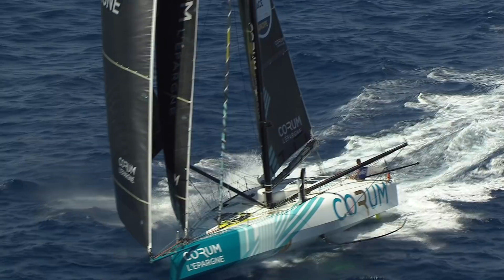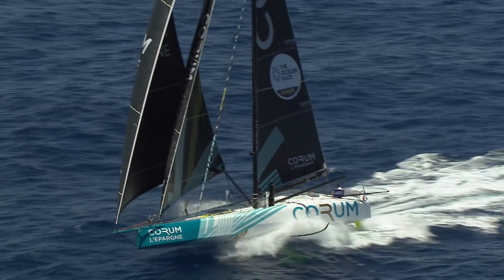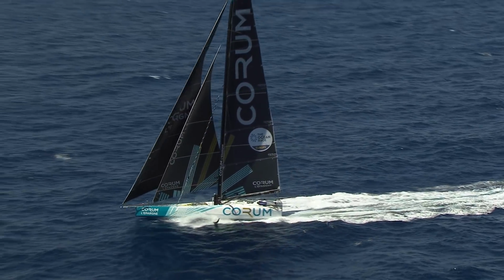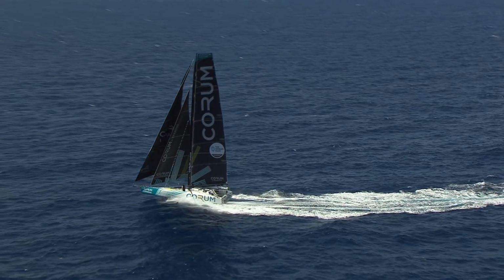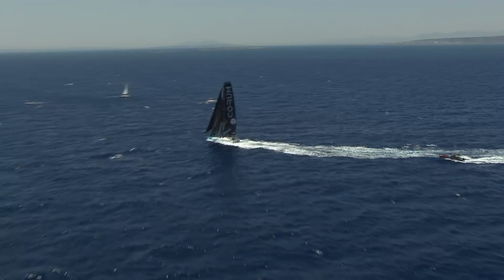So as Linked Out underneath them were reaching and sailing really fast, Bureau Valet couldn't match. The same was true with Coram. They picked a really nice line and with 2 head sails up, had plenty of power and plenty of lift from those foils. The trouble was, getting down to the bottom, you had to get rid of one of those sails, and it was the big one, the Code Zero. That was there for downwind.